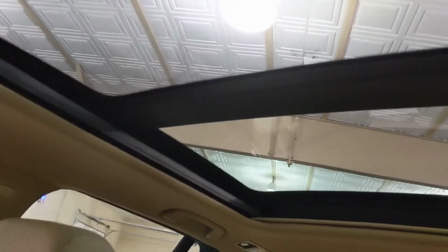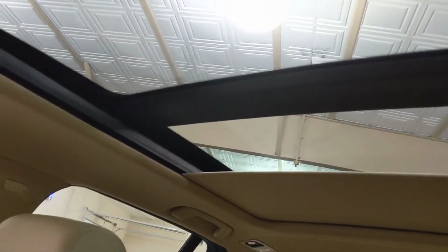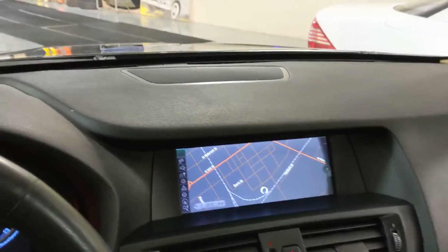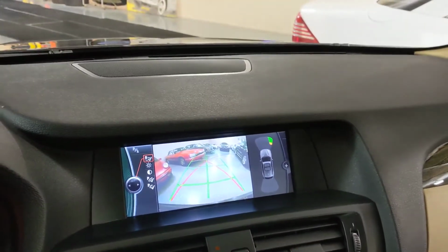So panorama glass roof, and it's got a power shade, and the roof slides back. It's power. And this has a backup camera as well as parking sensors.